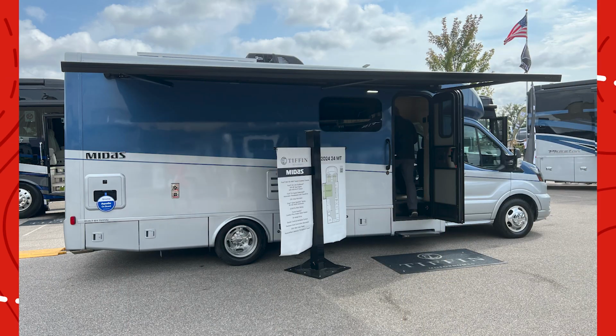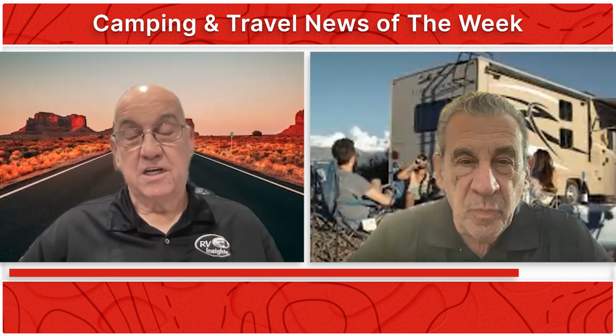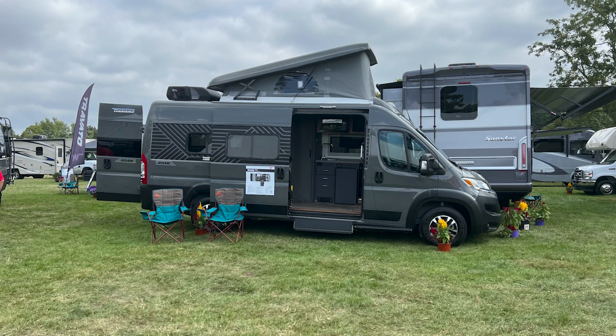Well, that's a good point, because that's also carried over into the Super C category. The Super Cs are coming out on 4-wheel drive chassis, and they have the black wheels and the black trim, and they are designed for extended off-road adventure. Dynamax had one. Several of the companies had. Tiffin had one that you wouldn't have seen several years ago. You walk in and you can tell that they're rugged. They just look more rugged, and they look like they're not made to park around the campfire and cook s'mores, let's put it that way.